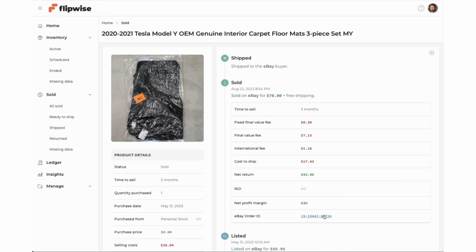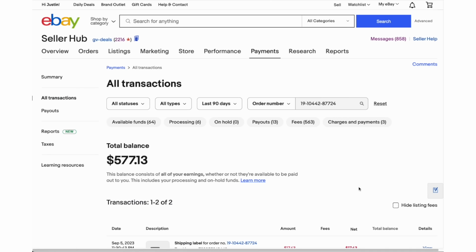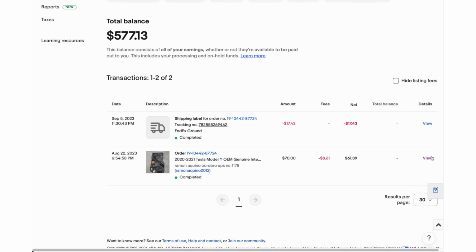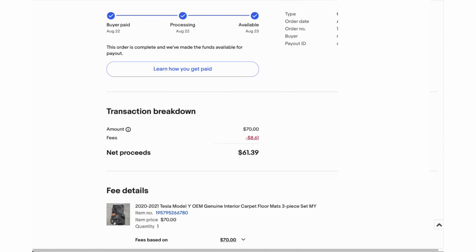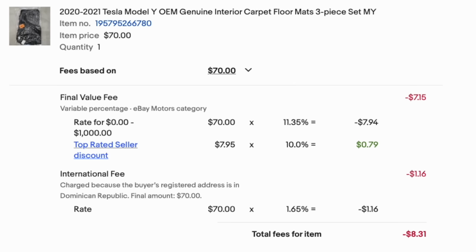I thought it was a bug in Flipwise at first, so I started digging around. I went into the eBay order ID. I went into the order details here, and many clicks later, was able to get to this transaction detail screen, and it said here, international fee charged because the buyer's registered address is in the Dominican Republic. I was charged an extra 1.65% on a sale for an international fee.